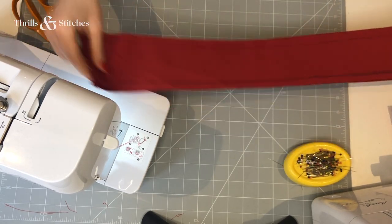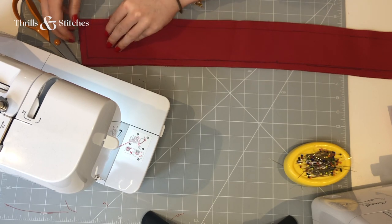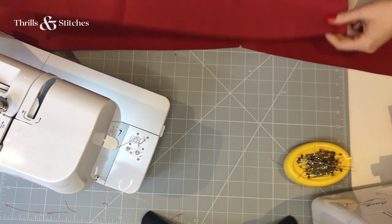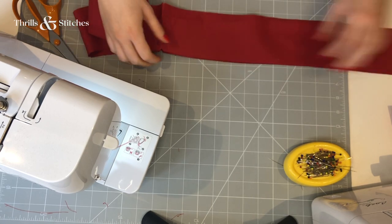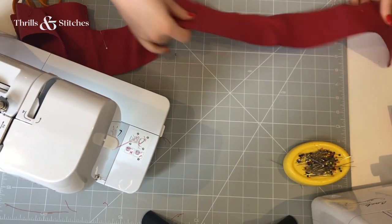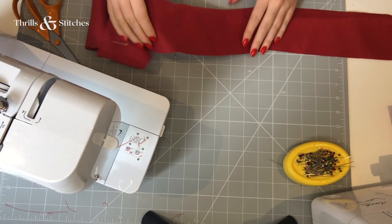So I have this longish piece that I'm going to overturn, so I'm removing the pins, and then I'm going to open one piece, and I'm gonna do the same thing with the other piece, and then I'm gonna place it right sides touching. For this piece, I will for now only close the length of it, so the lower part. I'm gonna place a few pins just to make sure it's not moving around too much.